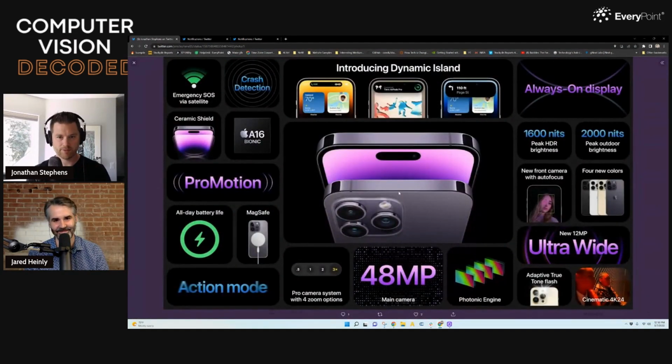So just kind of the wrap up. I think they improved the front facing camera on both models as well, perhaps the 14. That's something I don't really use much except for FaceTiming. But yeah, the peak outdoor nits are interesting. It's peak HDR brightness and peak outdoor brightness for the screen.